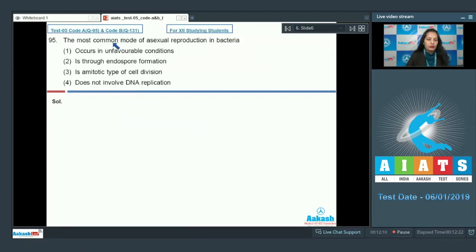Question number 95. The most common mode of asexual reproduction in bacteria: First option, occurs in unfavorable conditions. Second is through endospore formation. Third is amitotic type of cell division. Fourth does not involve DNA replication. You may be knowing about it that the most common mode of asexual reproduction in bacteria is binary fission. So this binary fission occurs in favorable conditions. So this option is ruled out.